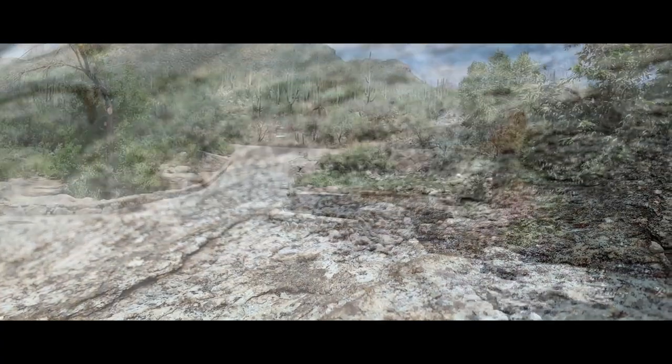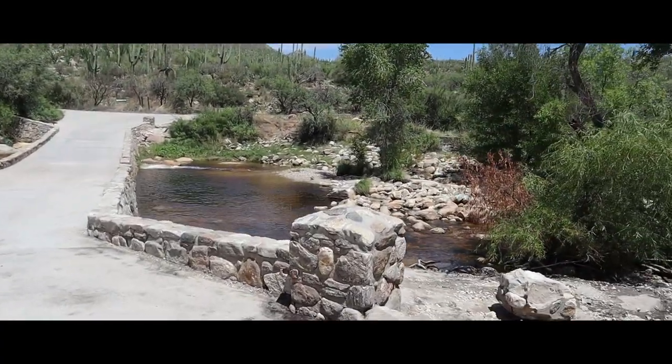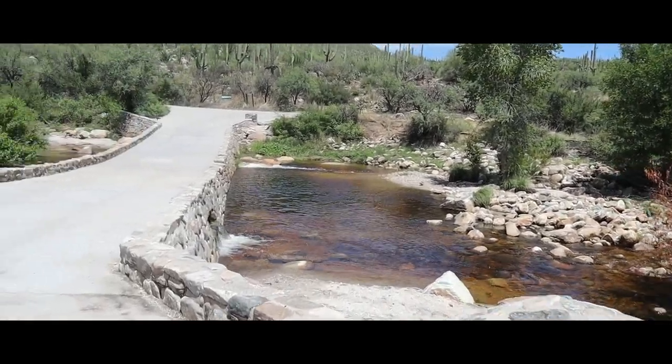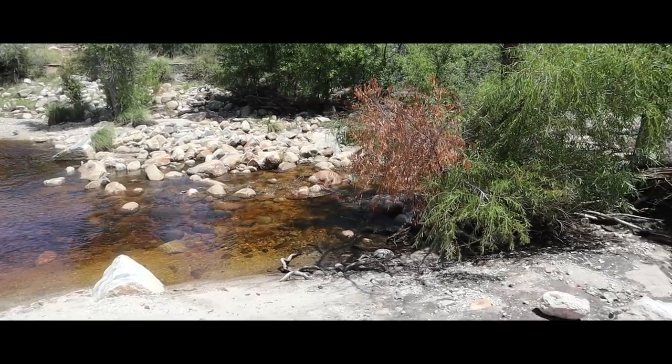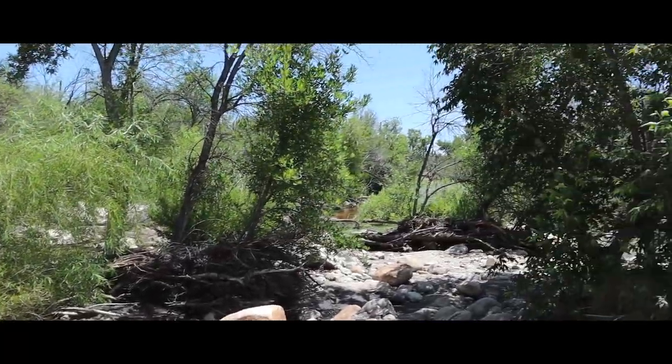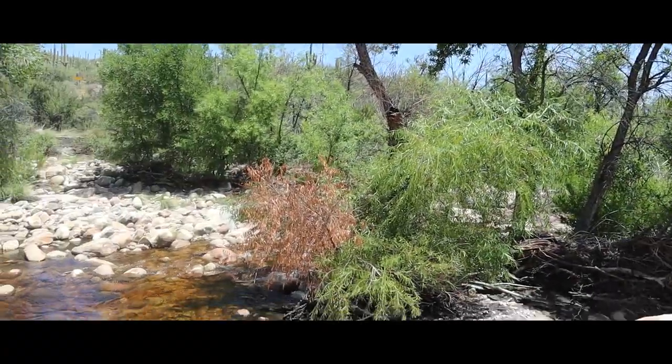Take a look at this beautiful treat that the earth gifted us today. Wow. The water is flowing. Life is thriving out here. What a beautiful, beautiful sanctuary.